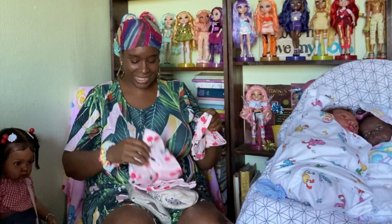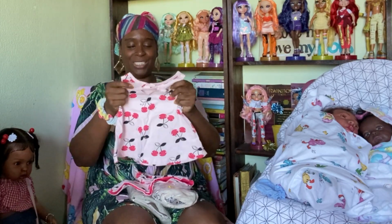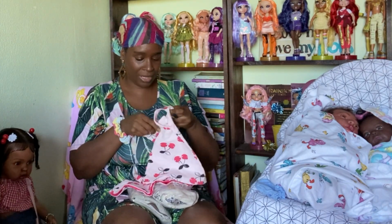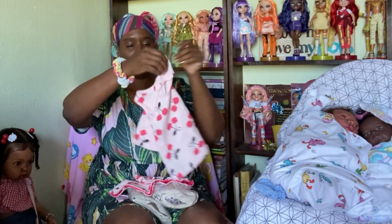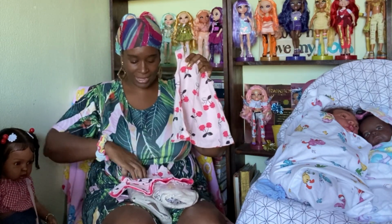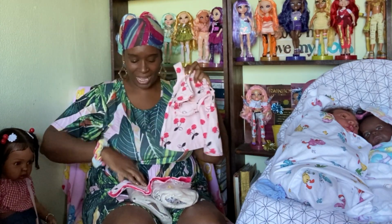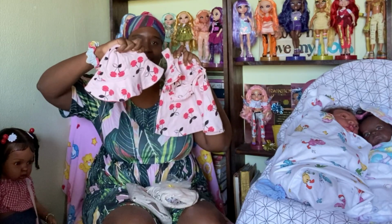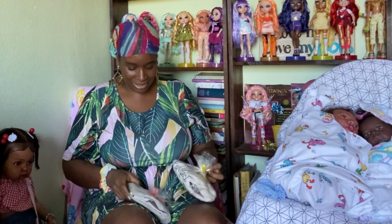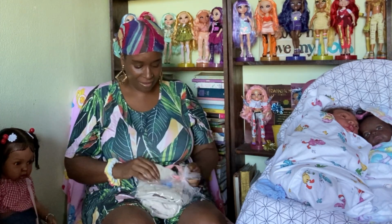Ooh, this is a cute set. Three piece. All right, so this is the little dress. This is cute with blue straw buds on. This is sweet. Okay, so this is the little dress, guys, right? And then it also has bloomers. And then it also has a little sun hat. Isn't that sweet? Three piece set. And what else do we have here?